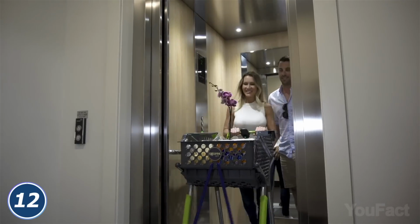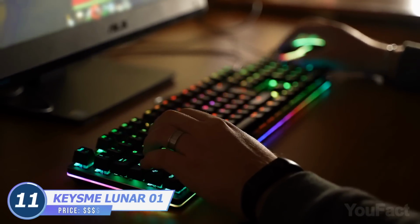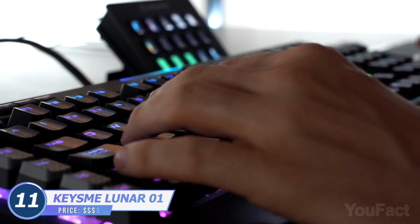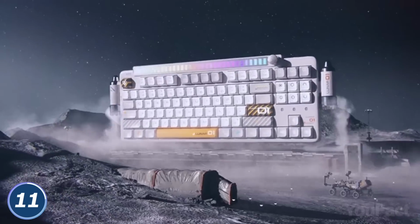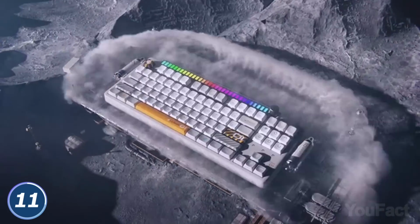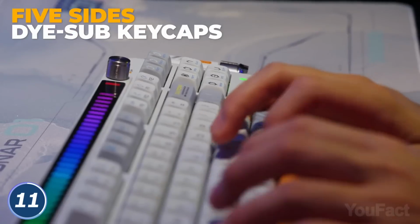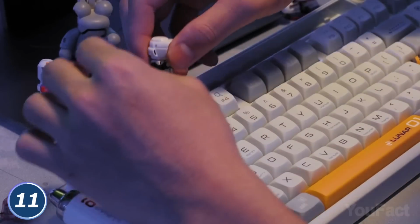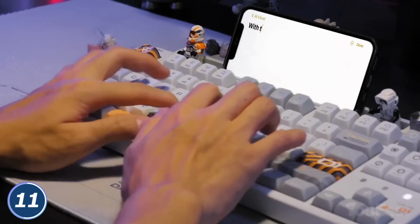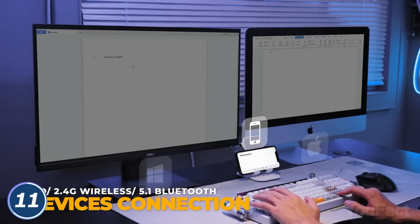So good. There's always something you'd like to improve in your customizable mechanical keyboard, no matter how good it is. In the KeysMe Lunar 01 keyboard, you can personalize every detail from the whole look to the clicks of the keys. You see that so-called equalizer? In fact, it's a lamp that reacts to your typing. You can either turn it off or remove it to put a couple of favorite heroes instead, or just use this cavity as a stand for your phone.